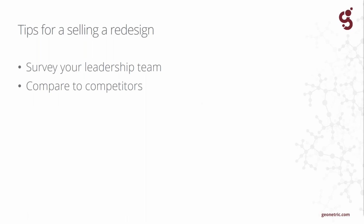And then my tips for selling a redesign. A redesign requires commitment of both time and budget. My suggestion to helping you get that commitment is actually a 2-step process. So first, you should use SurveyMonkey or some other similar tool to survey your executive team. Ask them how important is a strong web presence for them, and then also in their opinion, what makes a good healthcare website.